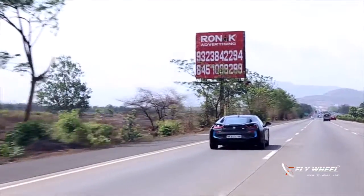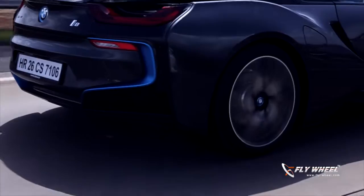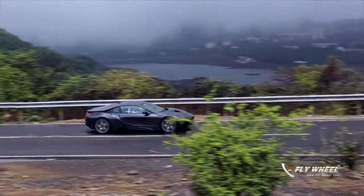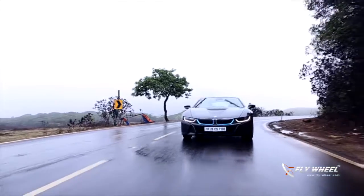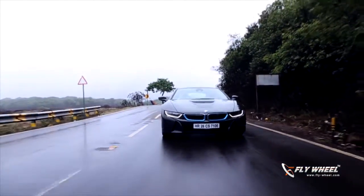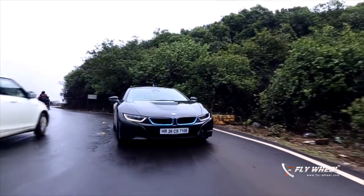So friends, with this drive, I could come to the conclusion that whatever I read in most of the reviews is very close to what I experienced today. It's a brilliant design. It looks very futuristic. It is much better than what I expected from a BMW interior perspective of a present-day car. It could be the first step for a hybrid era, which could be popularized in most cars.